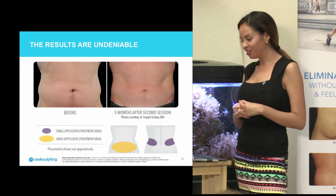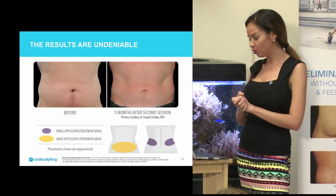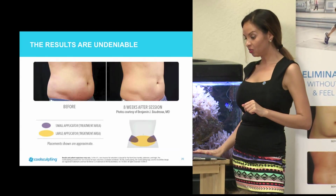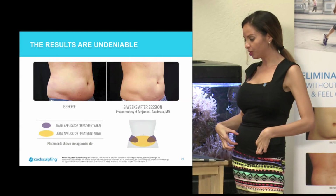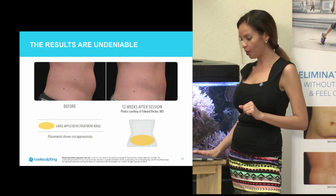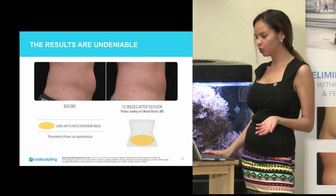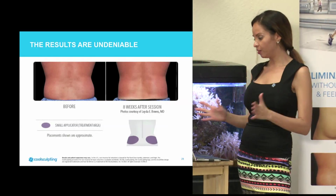This is another very good one where he's been V'd out and carved down 5 months after the second session. Great result. Devolumized right there in the lower abdomen and then 2 smaller applicators on the flanks. This is a great photo before and after. Again, devolumized within the lower, treated on the flanks. Another great picture. Large applicator absolutely takes out that volume from the lower ab. Gentlemen present in the lower abs quite often. This is another very good one about explaining the V shape.